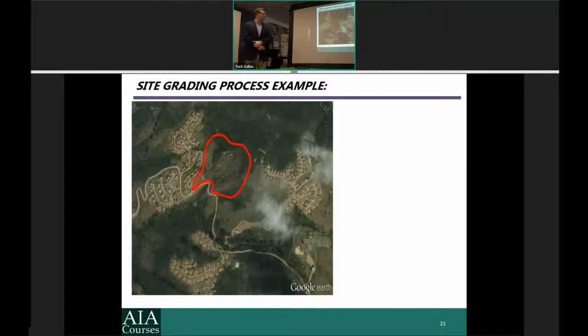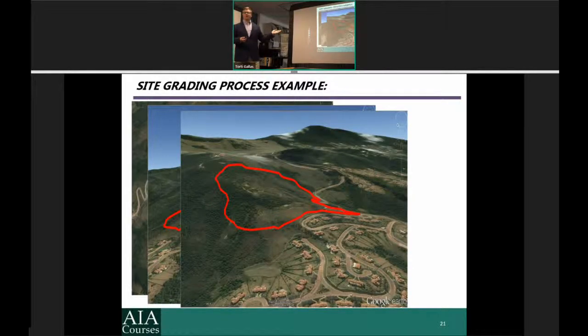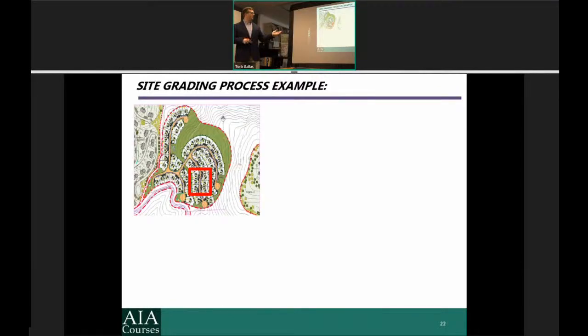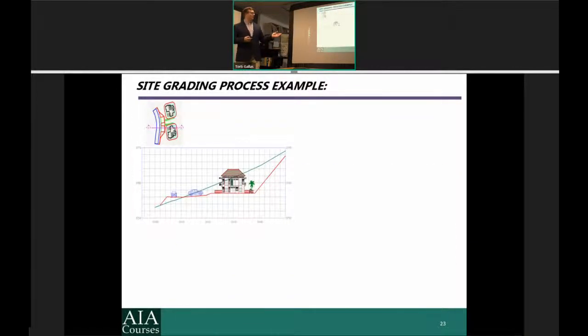So getting into some examples, this may be a little more rural, but I think it paints a picture. If we're developing a new subdivision with some fairly challenging topography, we're getting into it a few clicks away, and basically we have a road, we have a hill, and we're trying to do a single-family residence. This is that cross section.